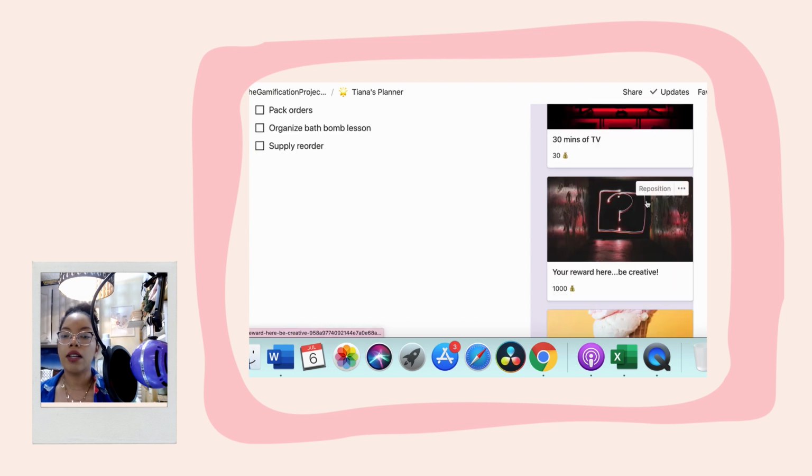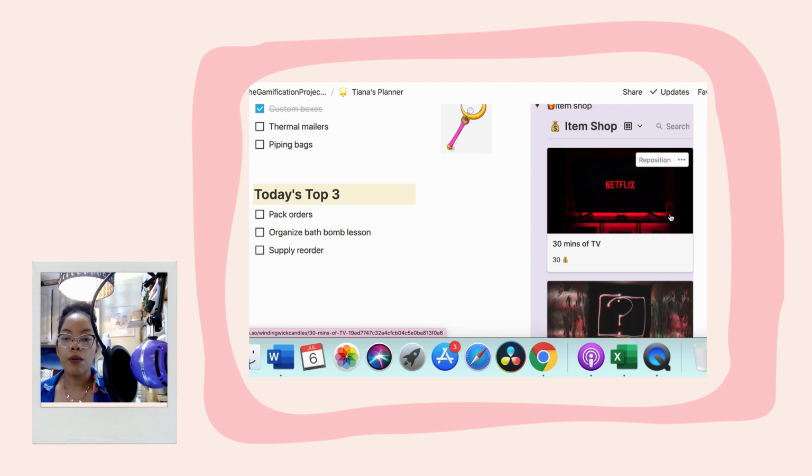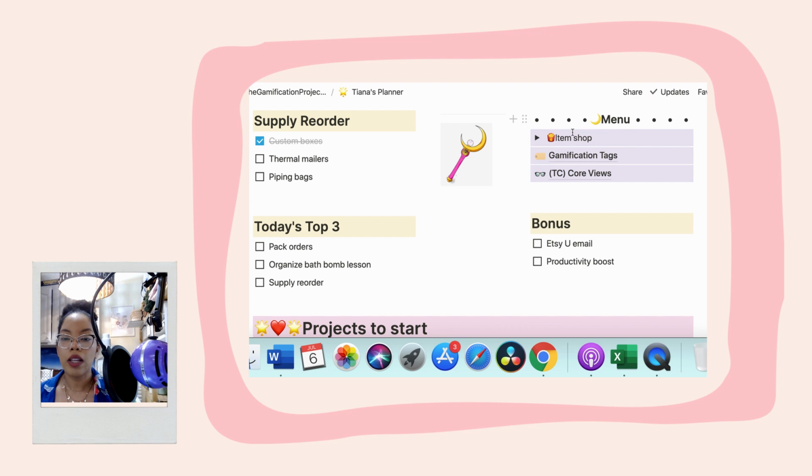I haven't quite customized my prizes or whatever yet, so I'm not sure what I want to put here. I don't use it that often, but I think that's kind of cool. And these are the gamification tags, which are just how this whole thing is put together, so it's more the back end. And then these are my daily tasks that I'll show you guys in a second.